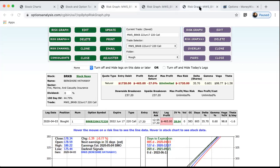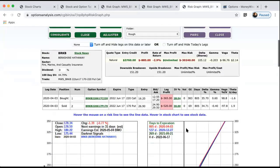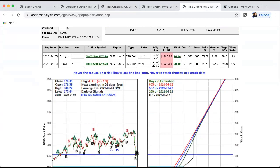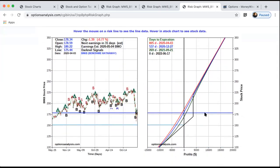But if I look at my combination trade, I'm getting a delta of 105, which is equivalent to buying 105 shares of Berkshire. So for every dollar up move of the Berkshire stock, my position will benefit by $105. And to do this, I'm actually bringing in a credit of 3,760. And this credit I'm getting upfront, which I'm free to use to invest in any other stock at this price or invest in whatever way I want. So, this is an absolute beauty of a payoff diagram, which positions me to acquire Berkshire shares.